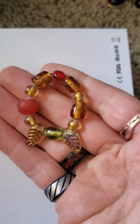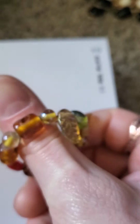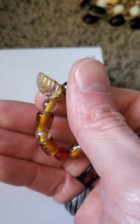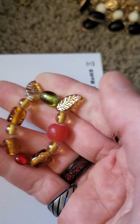And I could not figure out what this is even supposed to be. It's way too large to be a ring for anybody's finger, unless you have, I guess, massive hands. So I don't even know what to do with that. I may just put that into a crafting lot just because I don't know what to do with it.